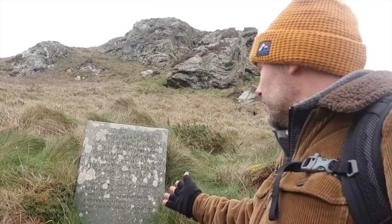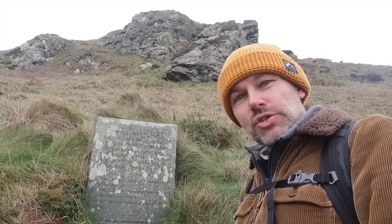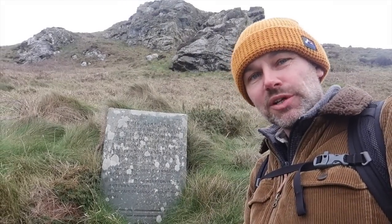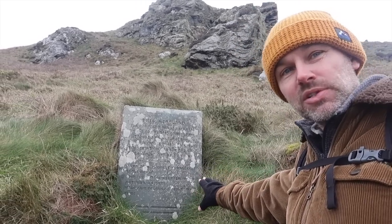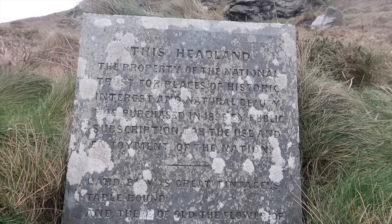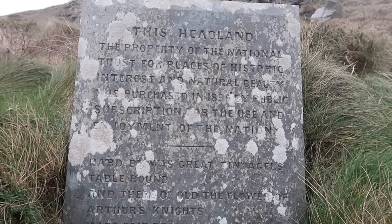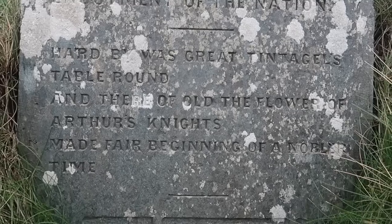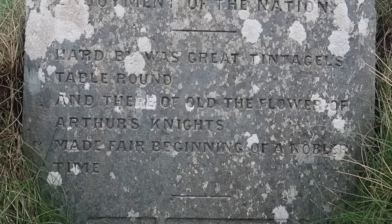Stone here, Sarah. Yes. This was actually the second piece of land that the National Trust purchased in 1895, and it was paid for by public subscription, and this commemorates that. It's got a lovely verse at the bottom of it. Let me read it out. Oh yeah, look, 1896, by public subscription. Enjoyment of the nation, look. Hard by was great Tintagel's Table Round, and there of old the flower of Arthur's knights made fair beginning of a noble time.